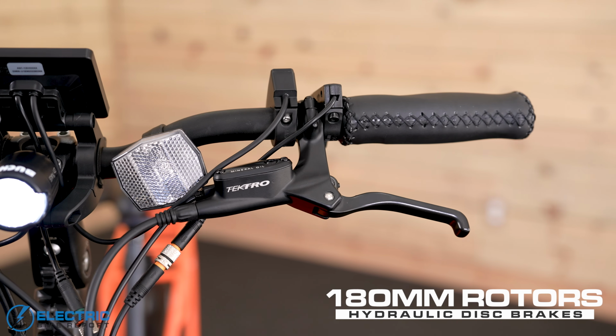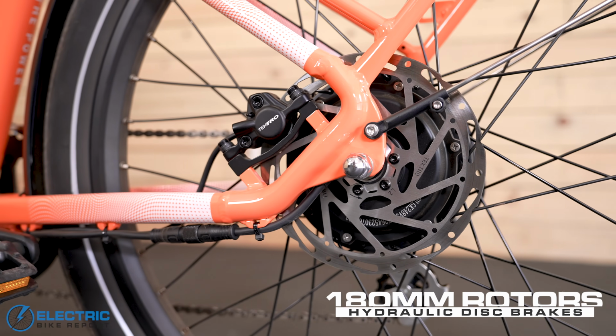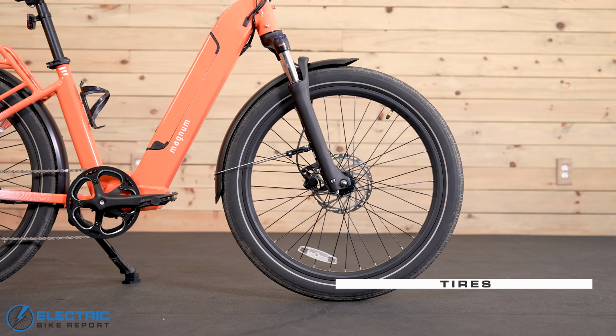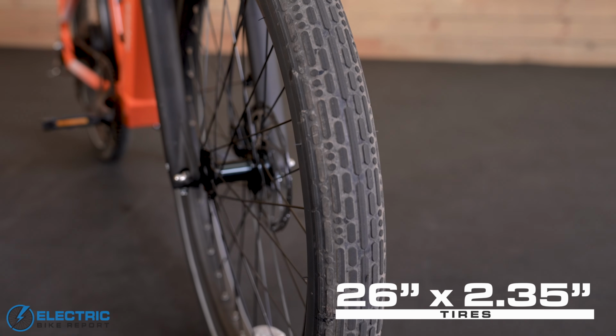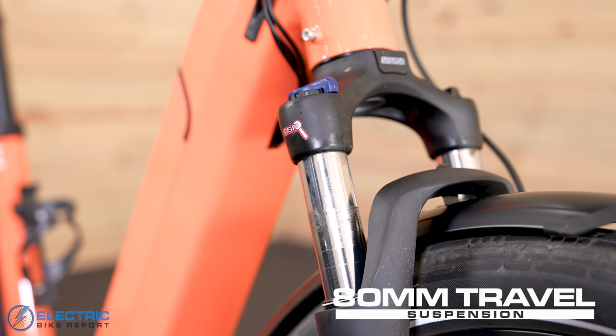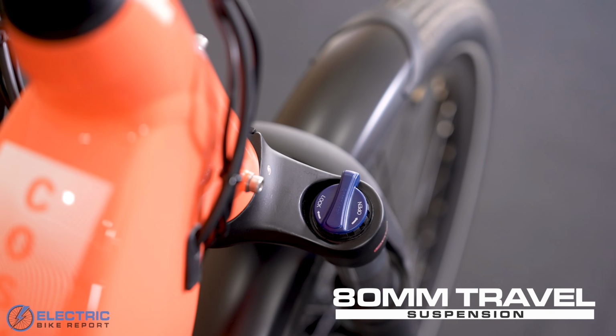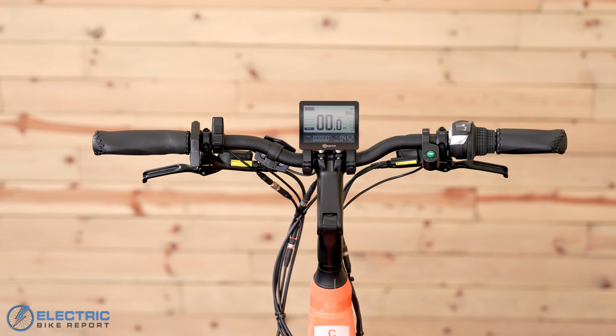And the bike comes with the Tektro E350 hydraulic disc brakes on 180mm rotors. There are 26-inch wheels with 2.35-inch CST street tires, and then there's an SR Suntour front suspension with 80mm of travel. The cockpit layout puts all the essential controls within reach.